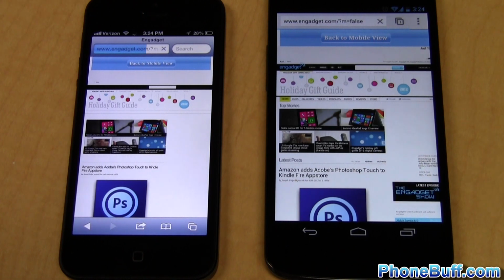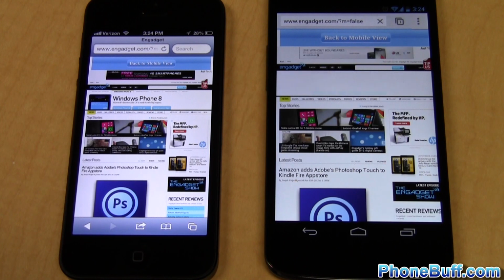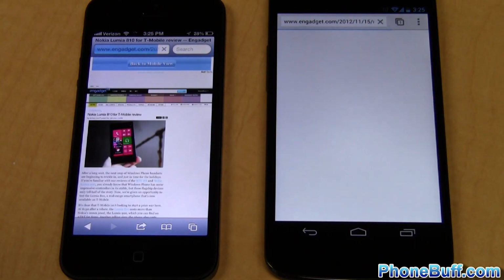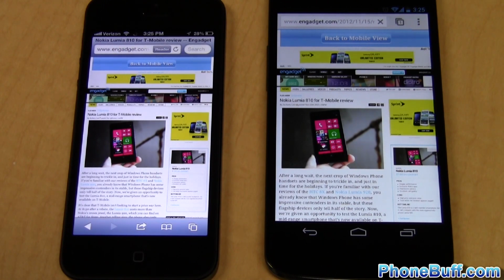So this website has a whole bunch of content to load, so it's going to take quite some time for each device. And it looks like the iPhone 5 loaded up most of the banners and ads first, and now I got that Windows Phone 8 banner, so the win does go to the iPhone 5 in this case. We'll go ahead and tap on this article right over here for our third and final test on Engadget.com. Seeing the content first on the iPhone 5, see some banners on the iPhone 5. And just about everything is done now on the iPhone 5. So the win goes to the iPhone 5 here.